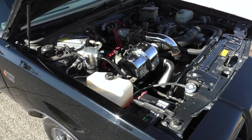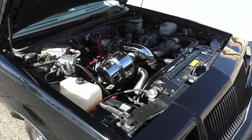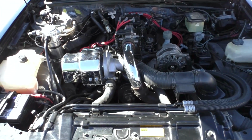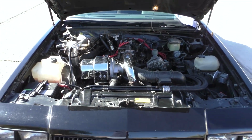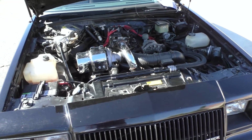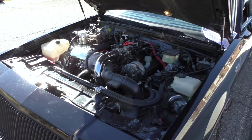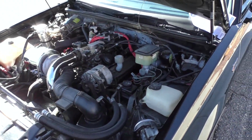These are a 3.8 liter V6 rated at about 245 horsepower. It's the last year for the Grand National. The horsepower was about 10 or so, with more torque over the 86 model year. So it's last year with the most horsepower. Turbocharged. Don't let these cars fool you. It's rated about 245 horsepower.